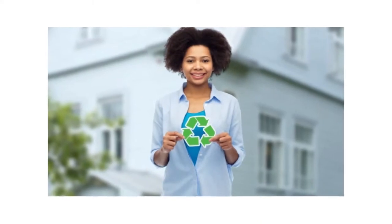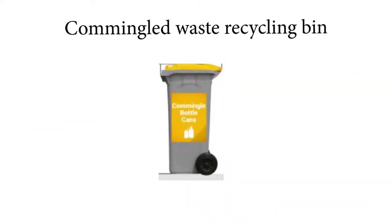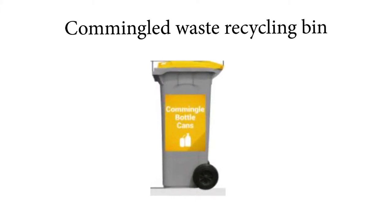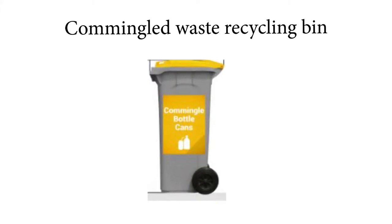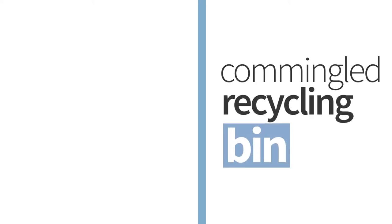At Waster, we always promote recycling to our customers. And a commingled waste recycling bin is a logical step in any business recycling program. Once you have implemented cardboard recycling, which is the cheapest and most straightforward recycling option, then a commingled recycling bin is the logical next step.